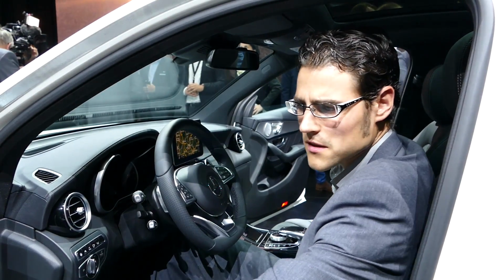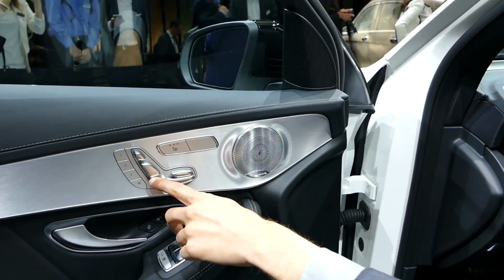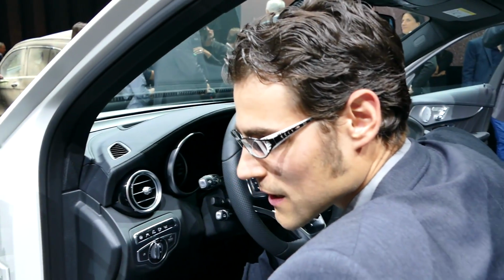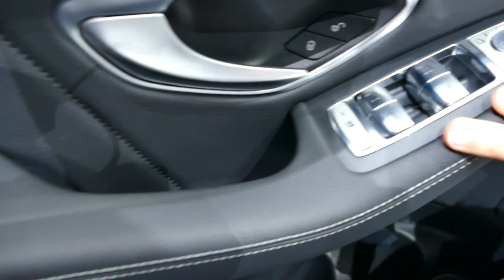By the way, here the Burmester sound system, top sound system, which is available here, also in a great styling, here where you can also change the seats. Also one nice part, and again Fox leather here on the outside. It also feels actually quite good, so you don't really need the real leather.